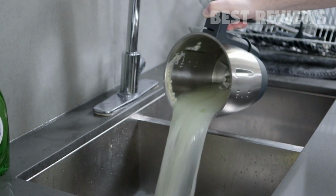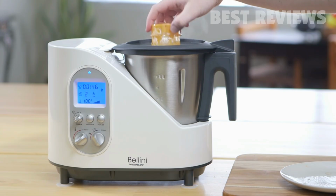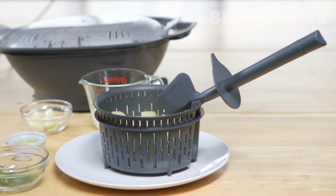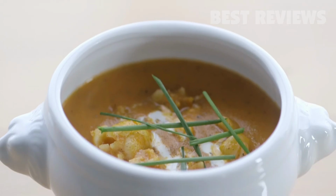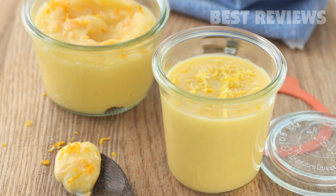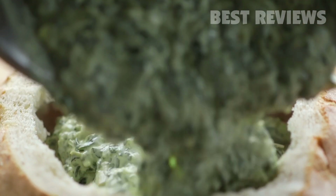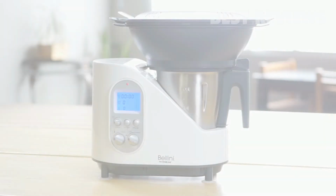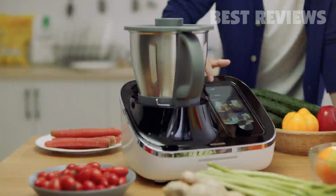Spotless in seconds. The Bellini Kitchen Master gives you the control to have a real confidence in your cooking and your kitchen. With over 70 recipes included, all with easy-to-follow instructions, you can attempt those silky soups, velvety custards, and complex sauces with restaurant-like results every single time. There's never been a better time to experience the world of the Bellini Kitchen Master.